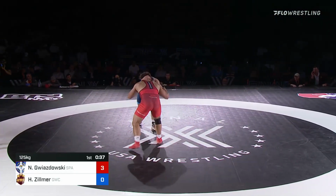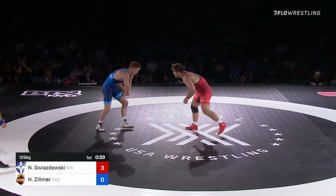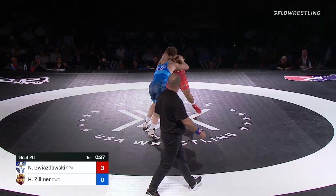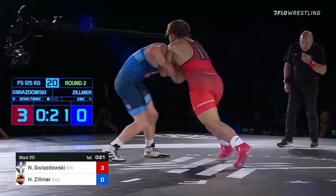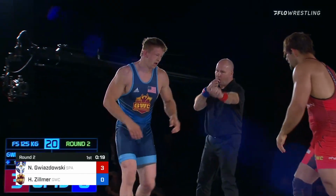Pawing at that head. It's Nick Gwiazdowski trying to pull on the head, get a good reaction, fire back up. In on the legs. Hayden Zillmer tapping on the head, pulling on the collar tie. There's definitely a signed singlet. I'm curious, did he sign his own or did somebody else sign it? Or is that like a signature line? A lot of questions, Christian. A lot of questions. Important questions here.